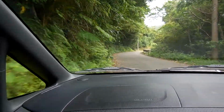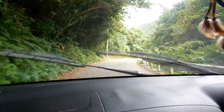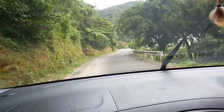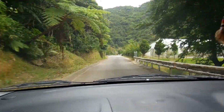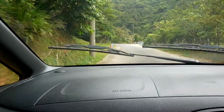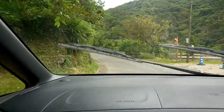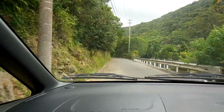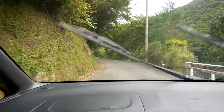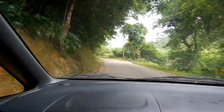We're almost there again. And it's starting to sprinkle. I hope we don't run into some mudslides. There's a greenhouse. And it's raining hard, getting harder. And we're going to get wet. Yep, we're going to get wet. Well, we're already prepared to get wet, so it doesn't matter either way.